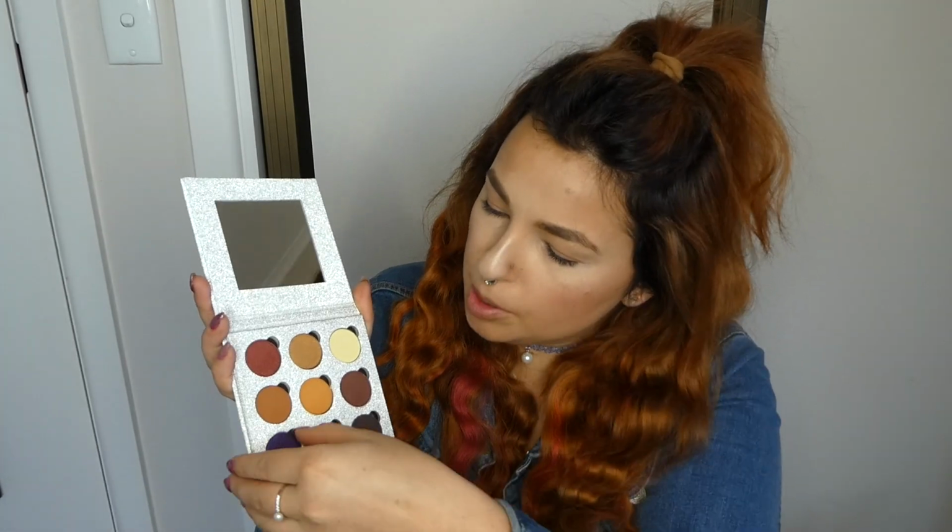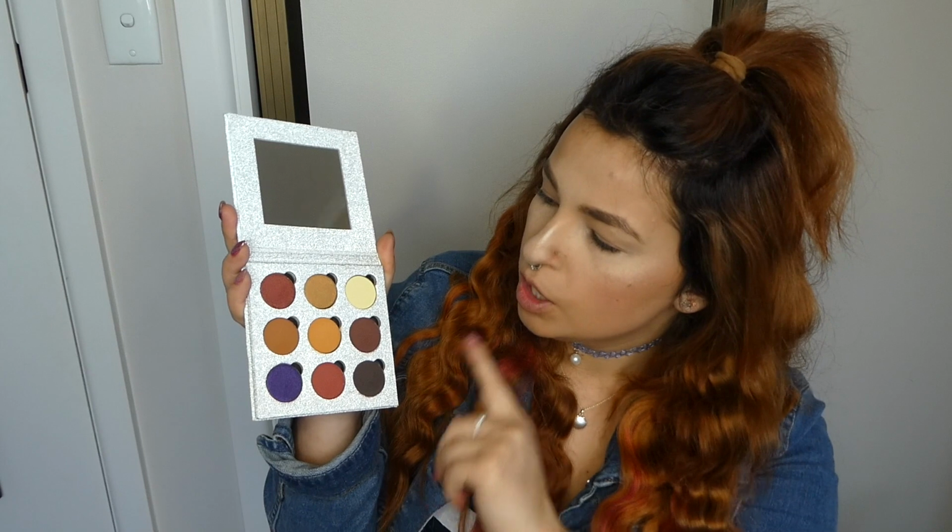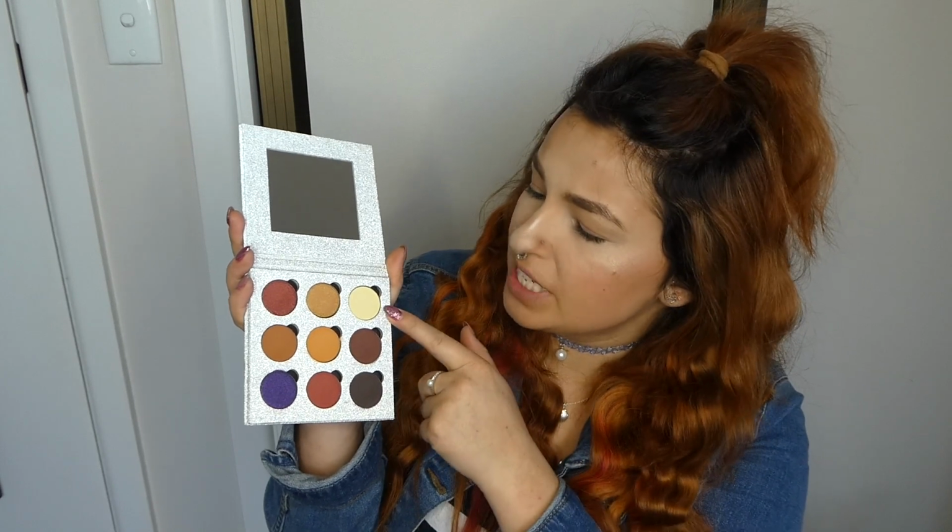There is this kind of pizzazzy purple, but if you take it out, it's a pretty neutral palette. So if anything, with this palette, the only things I would change would be to take out that yellow and the purple, because it's not really my thing.